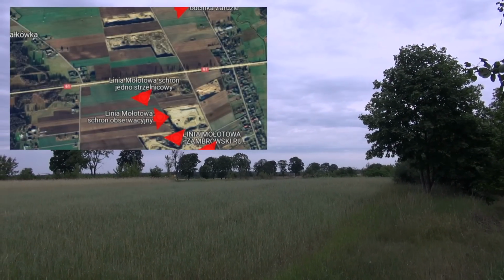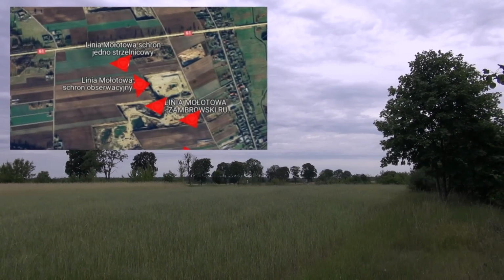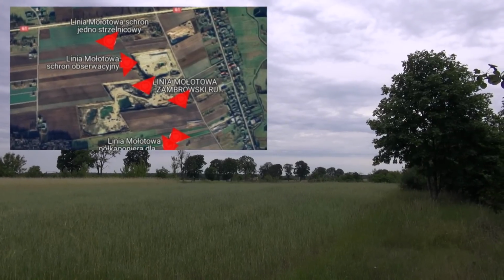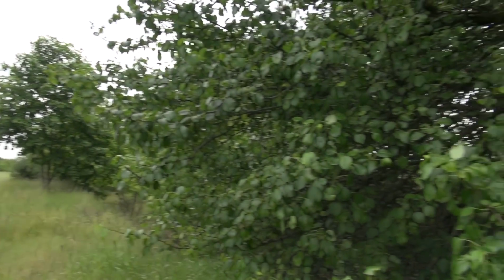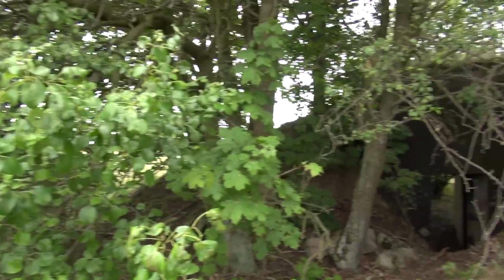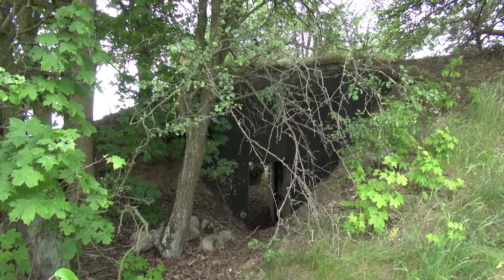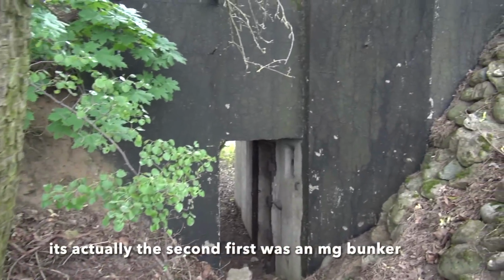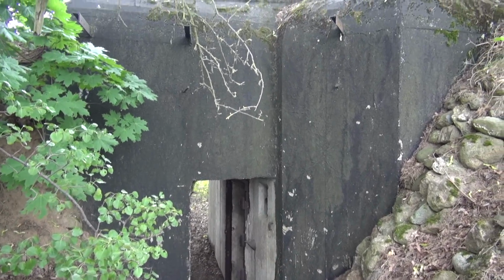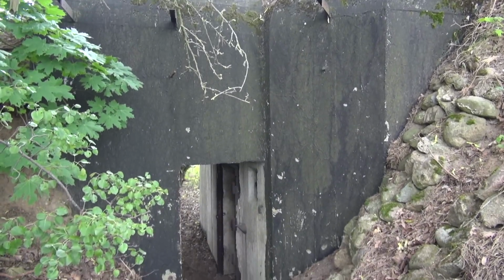Now we are in a nice field here in basically central Poland, right now facing north. Central Poland being the demarcation line here in this area of the Molotov-Ribbentrop line. So of course here we have the first of a string of bunkers of the defensive line. If you just look at random at where the Molotov bunkers are located, you'll find that the line has been drawn, like many other lines in World War II, by a very broad pencil.